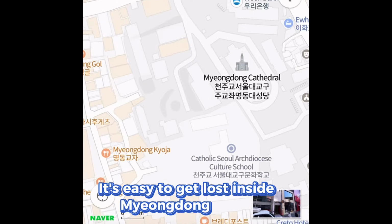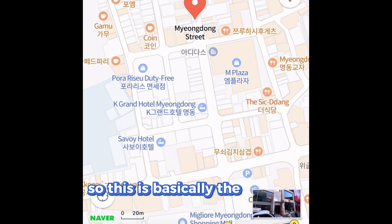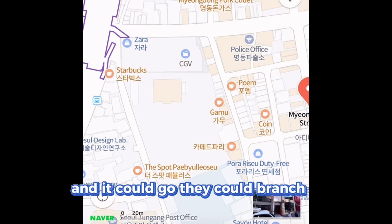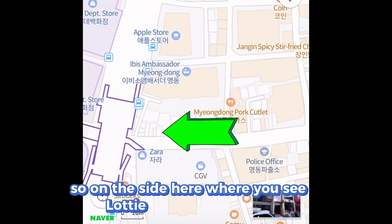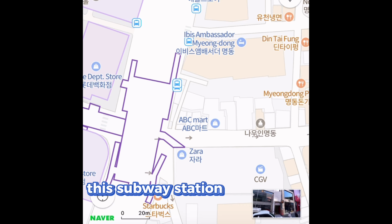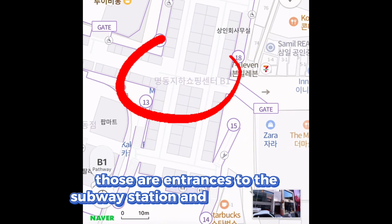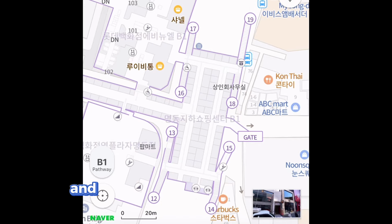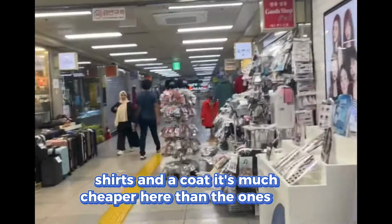It's easy to get lost inside Myeongdong Street, but here's how it looks from the Naver app. So this is basically the street where you can find all the stalls, and they could branch up, I'm not entirely sure up until where. So on the side here where you see Lotte department store, there's a subway station, you see the 15 and 18, those are entrances to the subway station, and those are the shopping stalls that are there underground. And actually I bought a lot of stuff there, my small luggage, some trinkets, shirts, and a coat. It's much cheaper here than the ones on the street.